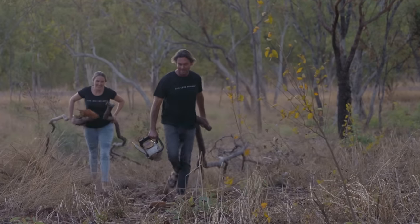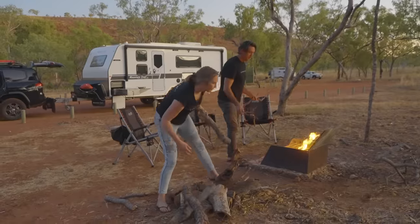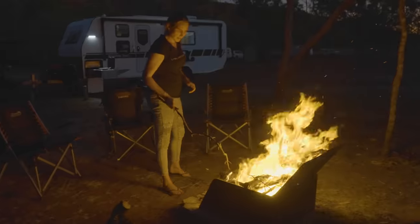Nick is all about campfires. So the first thing that we do when we stop at camp is we hunt for firewood. Tonight we're staying at Sullivan Campground, about an hour's drive out of Katherine.